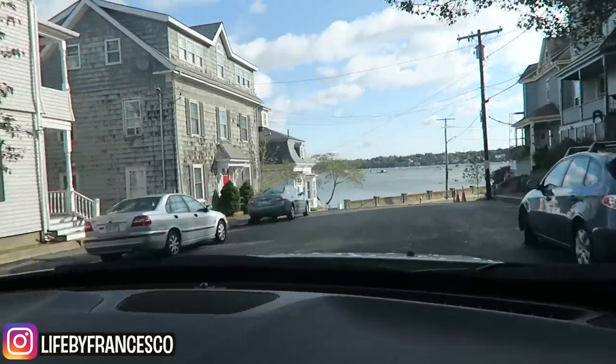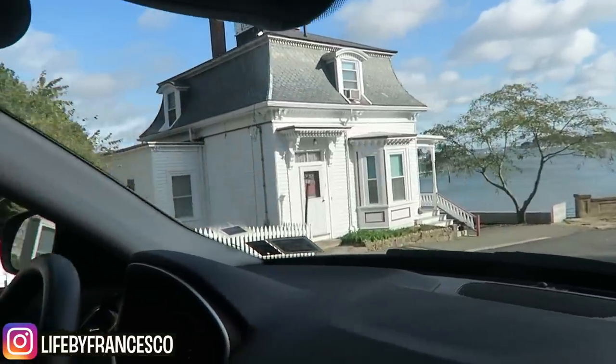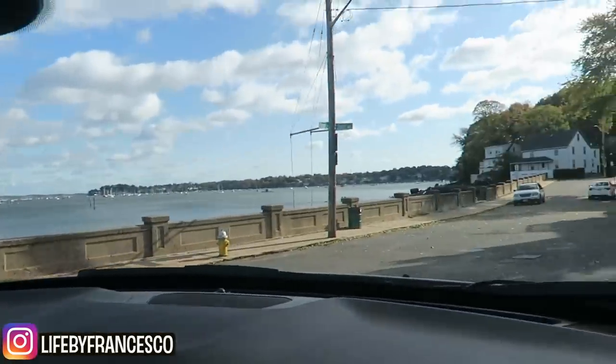The destination is on your left. There it is, the Max Dennison house. And there's nobody here. I'm shocked that there's nobody here. There's usually tons of people here. This is a fun spot to take pictures. Oh my god, it's so much smaller.